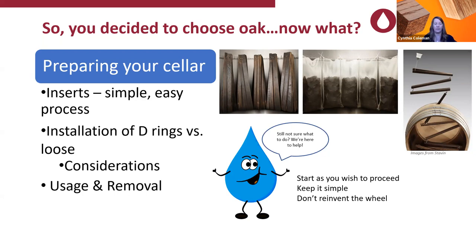Obviously you're going to have some issues if you're doing any pump overs, and you certainly don't want to damage any probes. So my recommendation always is to insert D-rings or C-rings into your tanks. You can weight these down. I've seen a lot of people just take stainless steel clamps from the cellar, grasp it around the bag, and use that to weight down the bag. So in a pinch, could you do it? Yes. Is it recommended? No.